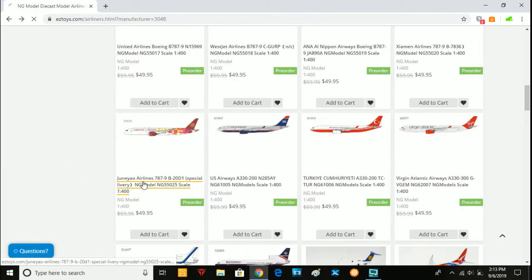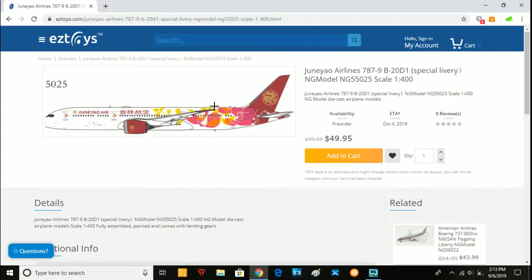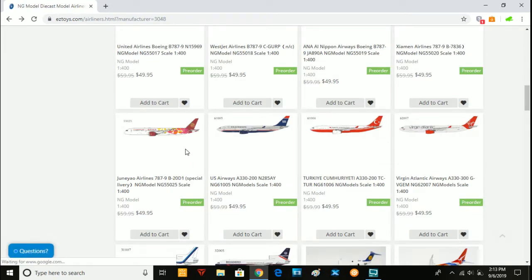Alright, so next we move on to the 787s that the company makes. So for this month, they have a 787-9 for Juma. I cannot pronounce that airline. Juneyao Airlines 787-9 B-20D1. It's in a special livery, as you can see. Very nice. I actually like that special livery.